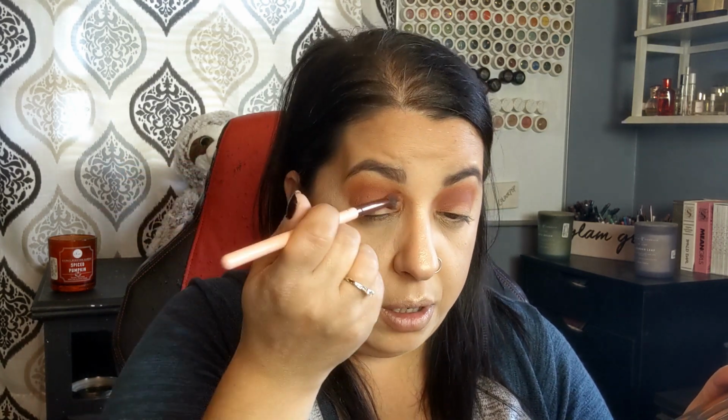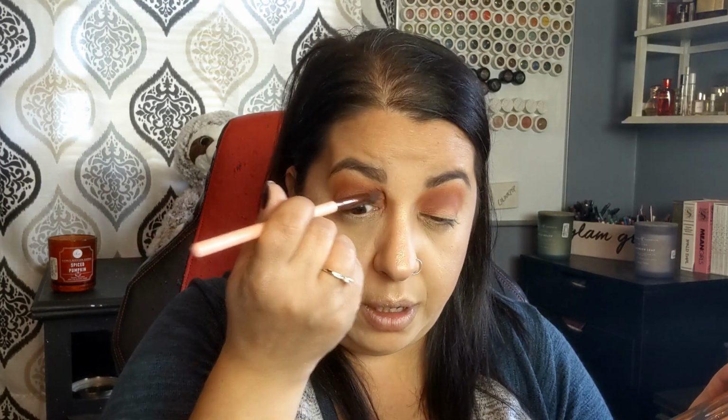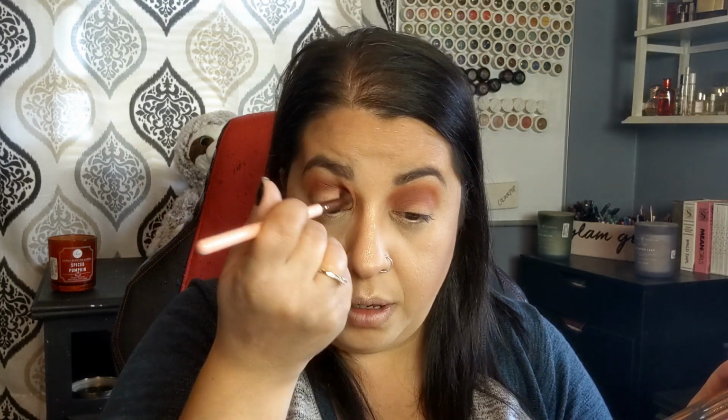These shades blend so nice, guys. They're so pigmented and they're so pretty. I'm just trying to build up this shade just a little bit more. It doesn't take a lot to build it up. It's very pretty. And then I need a brush to blend with. I'm going to just blend these two into each other. So pretty. Wow, these two colors together are so pretty and so nice. I like that.